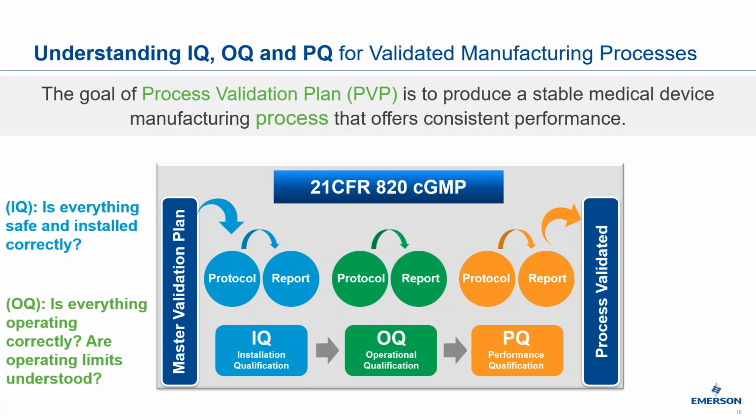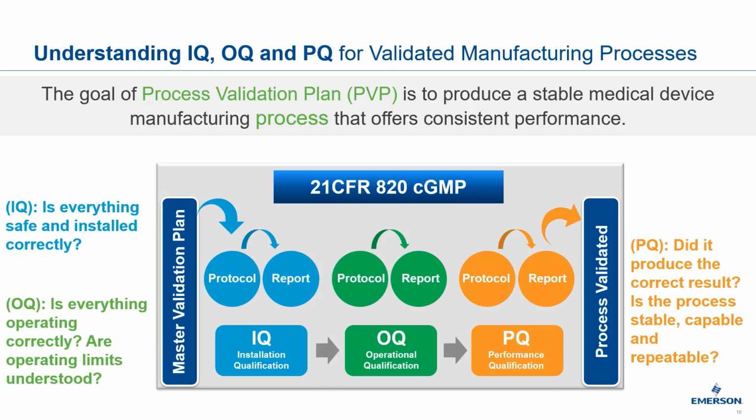Is the equipment operating properly? Is it operating as designed? OQ, is the process operating correctly? Are control limits established? Are control limits understood? PQ, did the process produce good parts? Is the process stable? Is it repeatable? And is it reliable? Emerson has the experience to help guide you through these complex requirements.